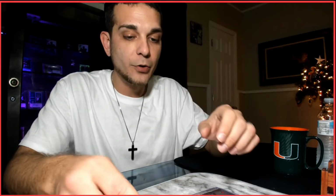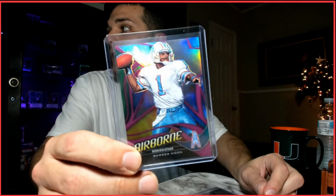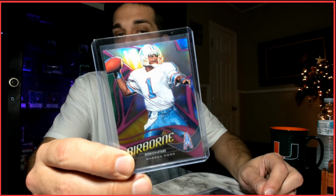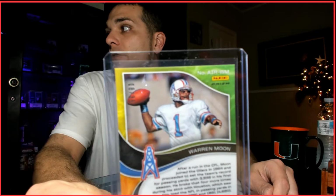I just wanted to point out, I noticed when I was cleaning up my box break, the Warren Moon was actually serial number 2. That's a parallel version, I guess. Serial numbered out of 35. So that was pretty cool. Warren Moon, Airborne. So you get some serial numbered cards and, you know, lots of memorabilia and one autograph in each of those Rookies and Stars boxes. So for the money, not a bad buy.